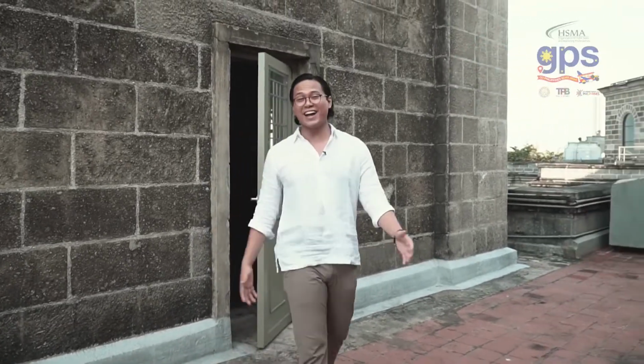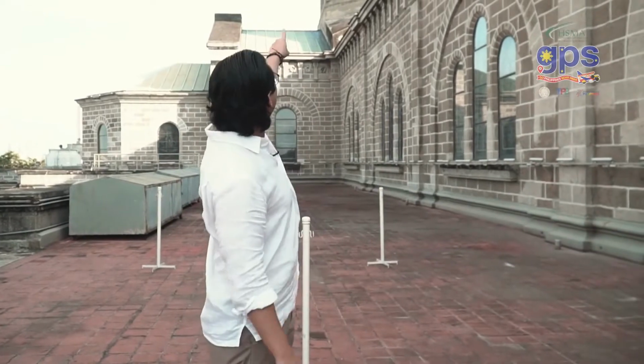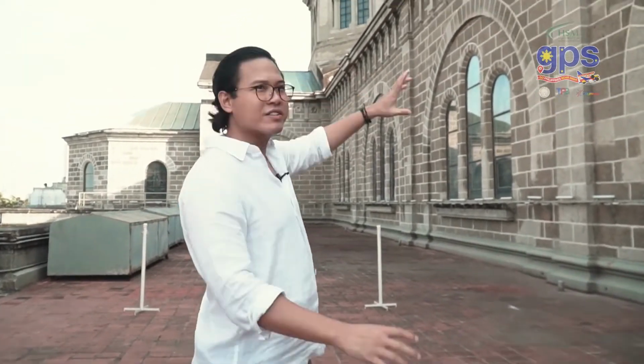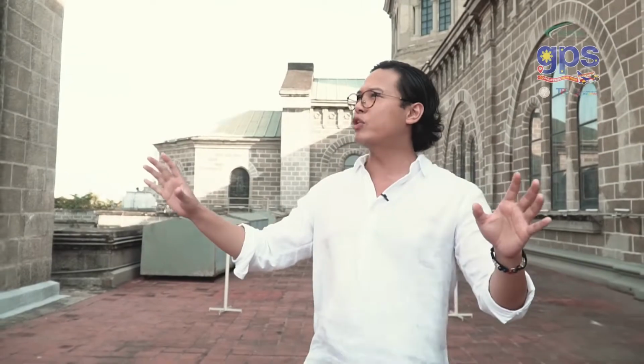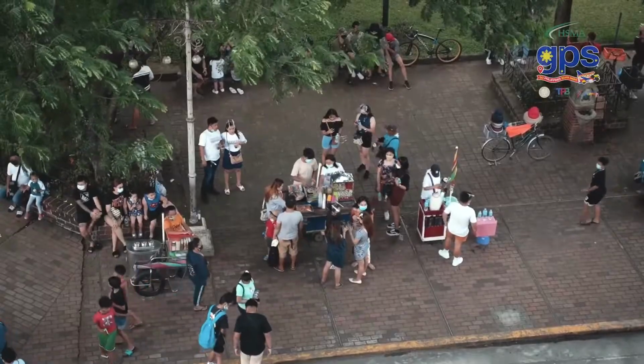Oh, we are finally here. All right, so you actually have a choice to go higher to that point over there where you can see almost absolutely everything around Intramuros. But right now, we're in a comfortable spot and you can already enjoy the skyline or the cityscape of Manila and of course, of Intramuros.